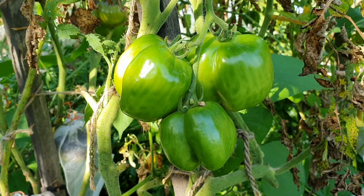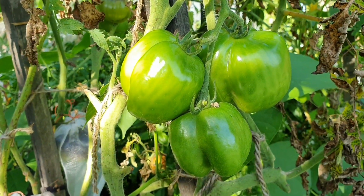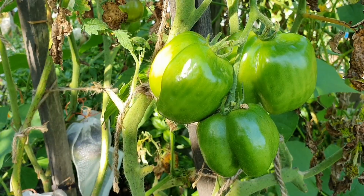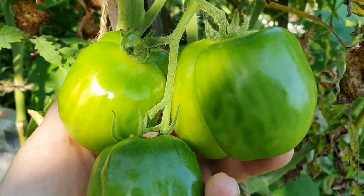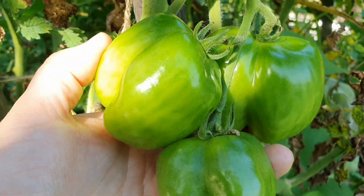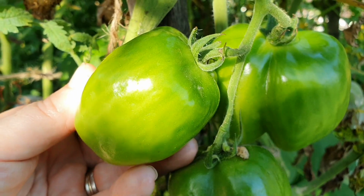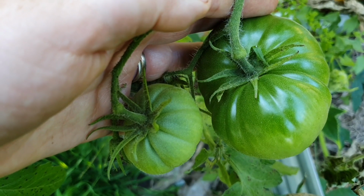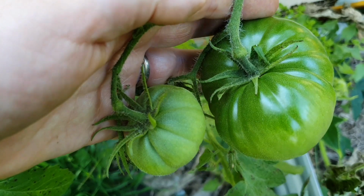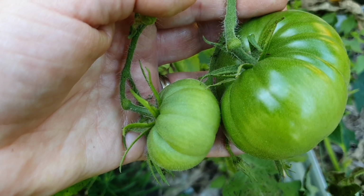I'm now going to talk to you a little bit about green tomatoes. So in my view, there's two different types of green tomatoes. You have ones like these here, which just haven't ripened yet. So this is actually a variety called yellow stuffer. Once they ripen, they will change to a beautiful, vibrant, cheery yellow colour. And then you have other green tomatoes like these ones here, which actually remain this colour even when fully ripened.